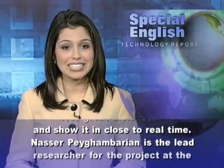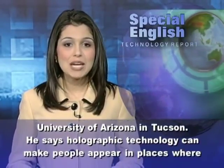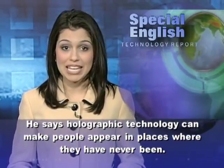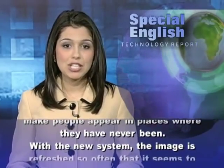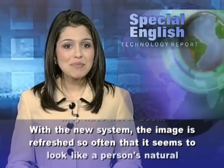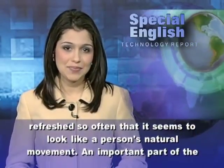Nasser Peyghambarian is the lead researcher for the project at the University of Arizona in Tucson. He says holographic technology can make people appear in places where they have never been. With the new system, the image is refreshed so often that it seems to look like a person's natural movement.